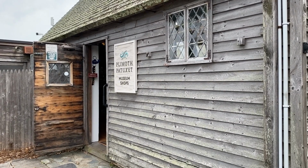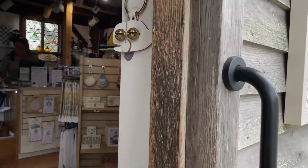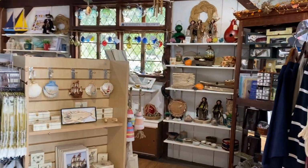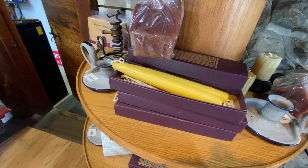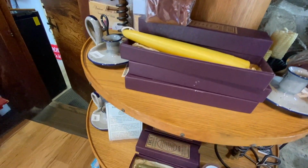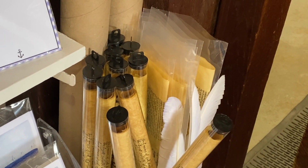There's a museum shop here. Take a look inside. Pure beeswax candles and bayberry candles. You can get a copy of the Mayflower Compact here. Quiet and serene out here today. It is. Somebody over there playing a flute, but other than that, yeah, nice quiet day.